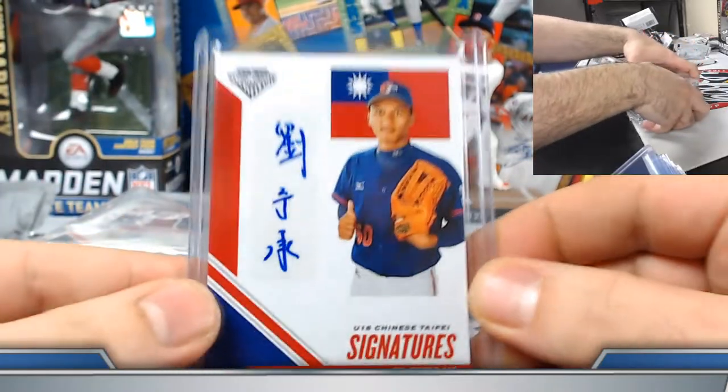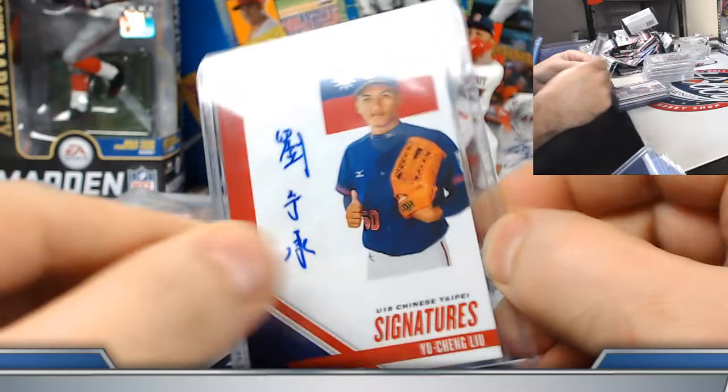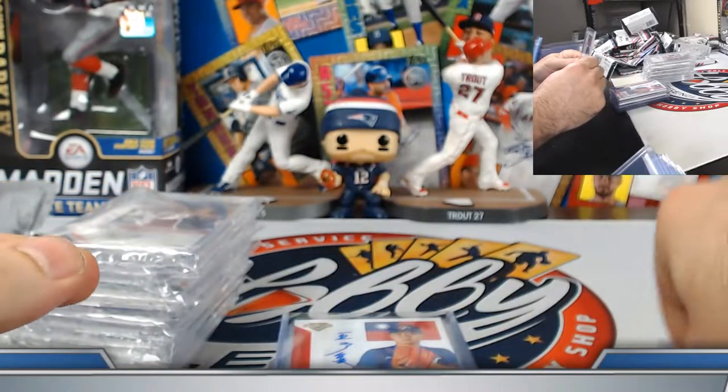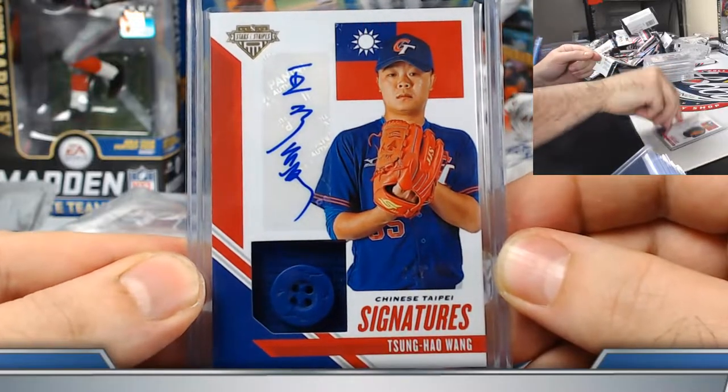Okay, let's work our way backwards here. Chinese Taipei signatures, Mr. Liu on the board there from the bonus box. Nice 3 out of 7 button relic. Chinese Taipei, Mr. Wang.